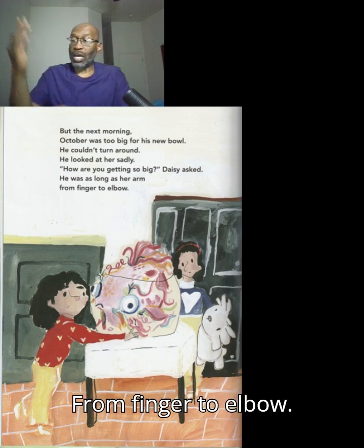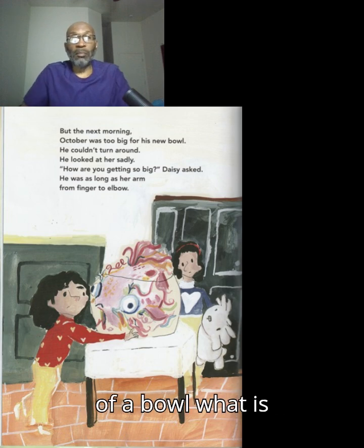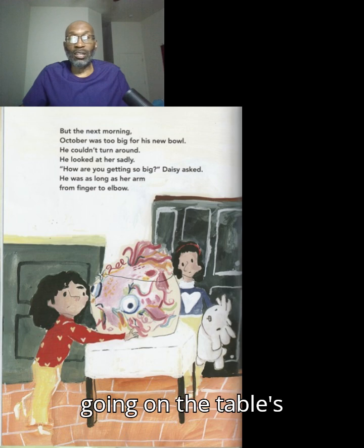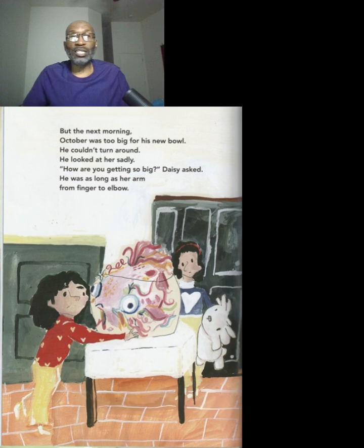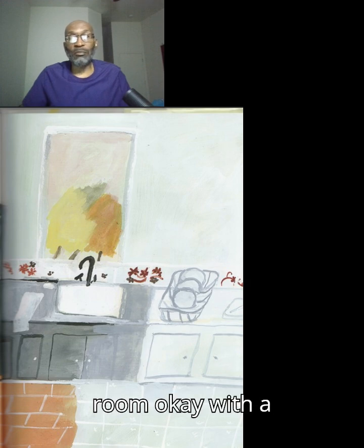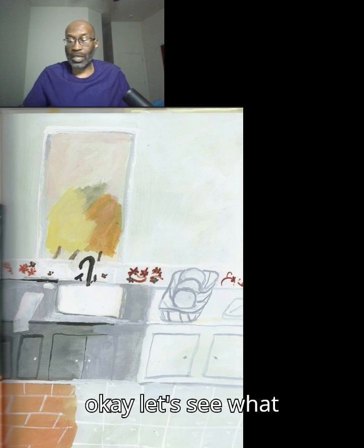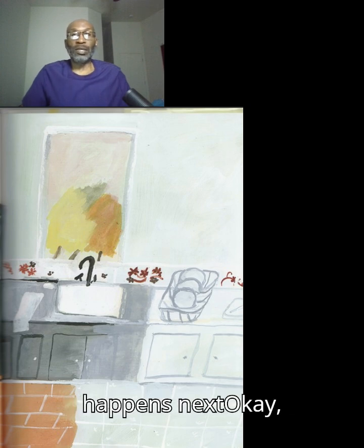From finger to elbow. Wow, that's pretty long. Whoa! Look at that picture. He's like he's busting out of a bowl. What is going on? The table's bigger. Man, it's bigger than her. This is really strange. Let's see what happens next. I'm very curious. Okay, that's just more of the room. Okay, more of the picture. What's surrounding the room. Okay, let's see what happens next.